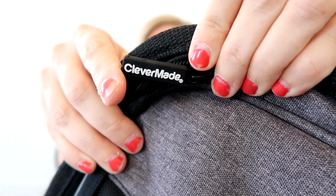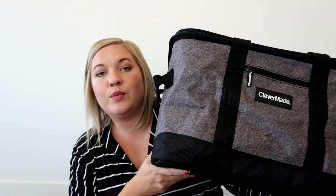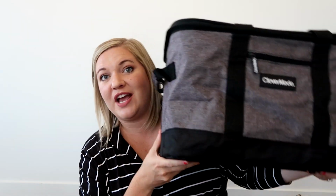Right here it says Clever Made, so I believe that is the brand. If you go check out Target, that's where we got ours. But the way that it collapses was really helpful for our whole entire trip. You do have a zippered section right here where you can put items, and then on the back there is a little mesh section as well. We took this to 2 days at Disney, 1 day at the San Diego Zoo, and then 1 day at the beach, and it was amazing.